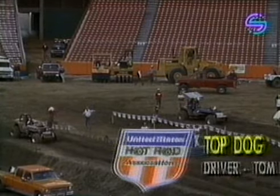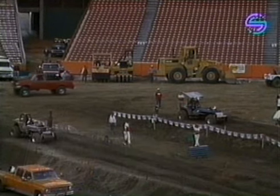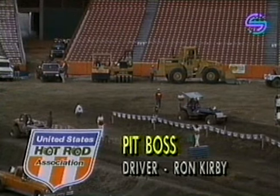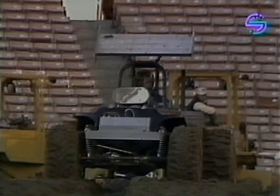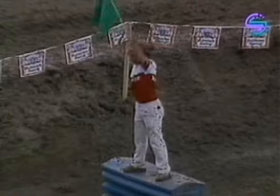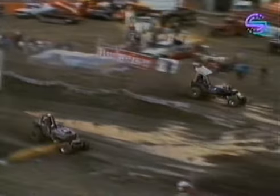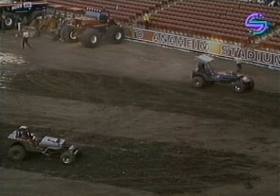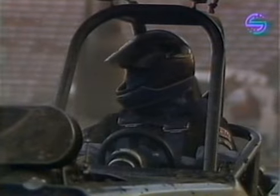Now, the supercharged Pro Modified final is on the line. Tom Etheridge in the Top Dog has been brought back as an alternate in the far lane. None of the other semifinalists could return, but Ron Kirby and the Pit Boss will take him on again if he has to. You saw these two meet in the semis. They leave the line, a lot of tire spin, and a tremendously close battle. Even with the sloppy track, these two drivers side by side all the way through. Kirby looking around to see if he won it. His crew says he did.